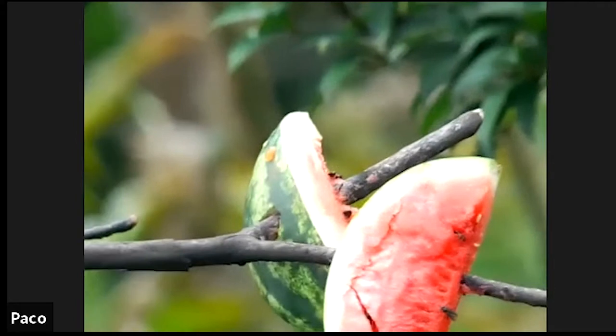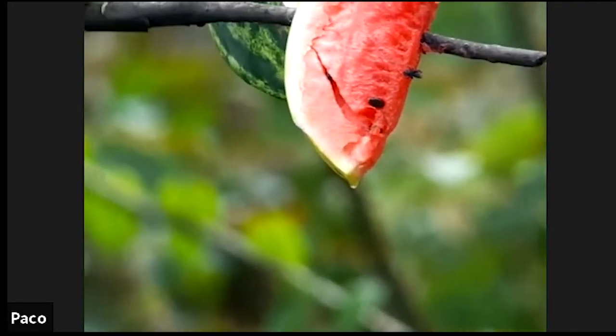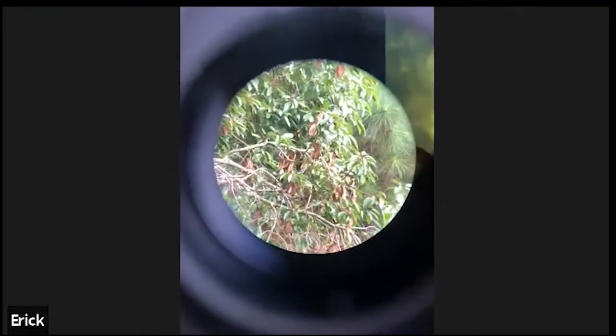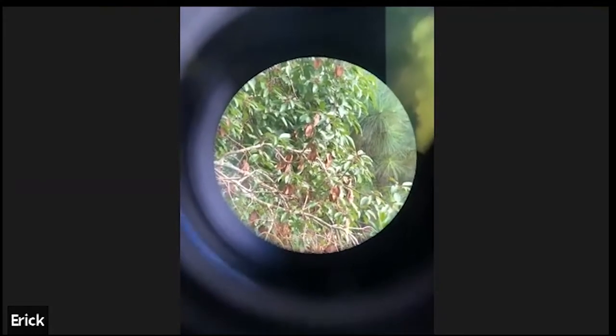Here's a different honeycreeper. And let me see if I can get it on. And here I go. Let me see. I have right here a female masked tanager. That's the spotlight, nice. Right. Yeah, that was a female masked tanager.